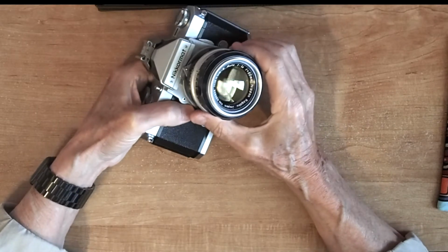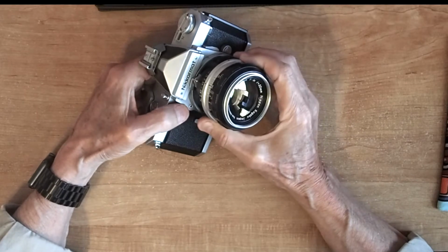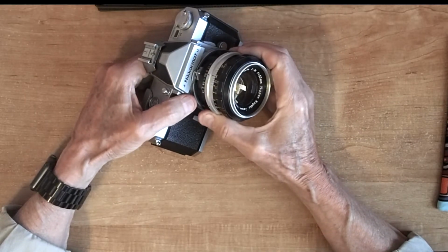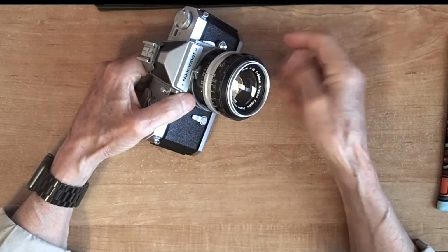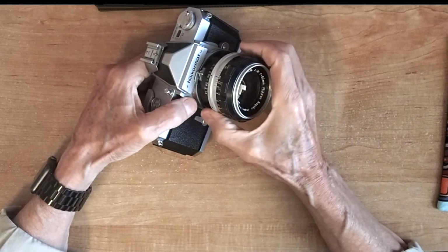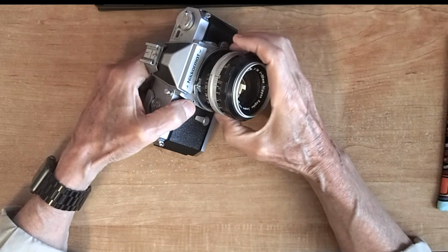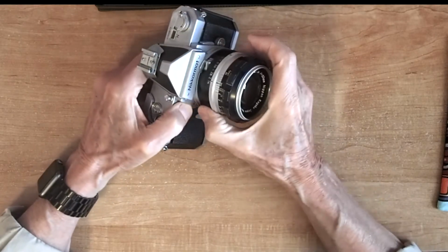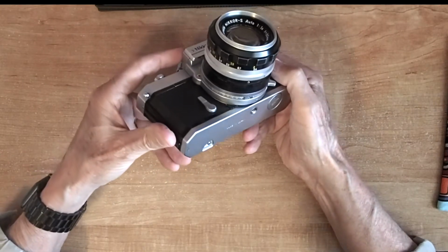Now the lens is mounted, but if you set the ASA and the ISO for the speed of your film, the meter will give you the wrong readings until it knows that this is an f1.4 lens. And the way it knows is by turning the f-stop all the way in one direction, and then all the way in the other direction. So once you've ratcheted it back and forth once, it syncs up and it knows what the speed of the lens is.